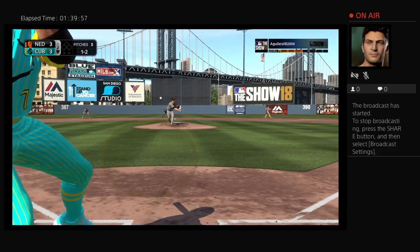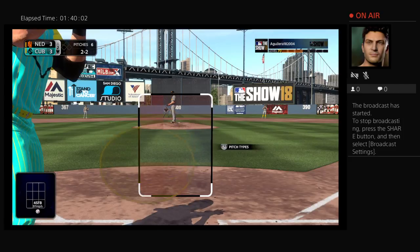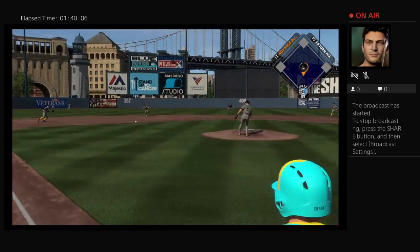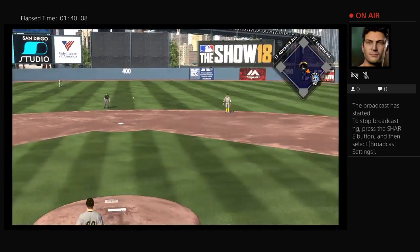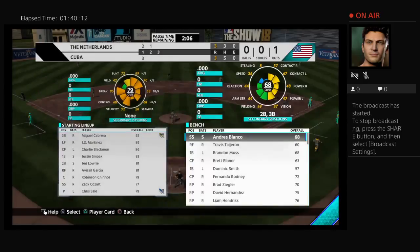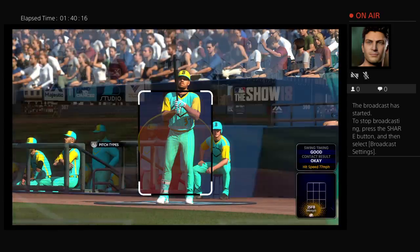The 1-2. Fastball down below the knees. Hit to short. DeYoung's got it. Throw on to first, and one shortstop. Grounds out to the other, one away.